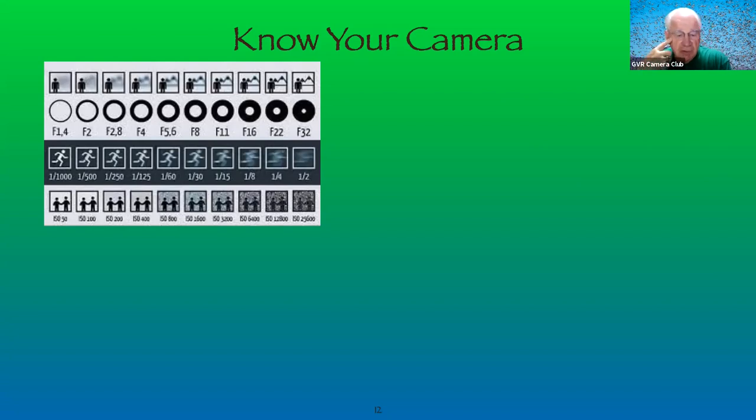So the thing to remember is that your depth of field, which is how much of the foreground and the background will be in focus, is largely determined by your f-stop. And as the f-stop gets what we call smaller, not by number, this is confusing as hell, drives people nuts, me also, as the hole gets smaller, the depth of field gets greater. As the hole gets wider, the depth of field gets shallower. If you look down, two things are interrelated. Down below, we see shutter speeds.